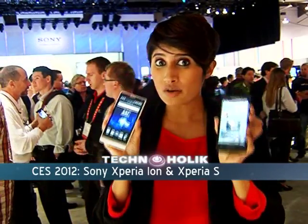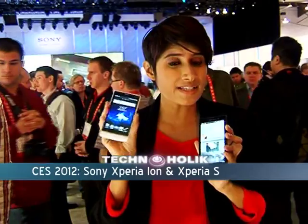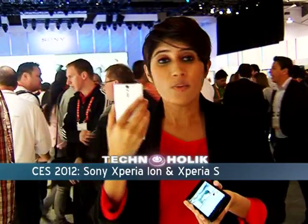Alright, it's phone time on the show, and with me are the Sony phones. This is the Xperia S and this is the Xperia Ion. Now, both phones haven't been released in India yet. So let's look at the Xperia S first. In terms of specs, this has a 1.5 GHz dual-core processor. Also, this is a 4.3-inch HD screen with a 12-megapixel camera right at the back, which is 1080p video capable, and also a 1.3-megapixel camera in the front, which can do 720p HD video.